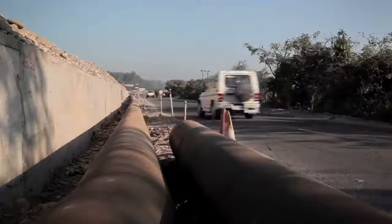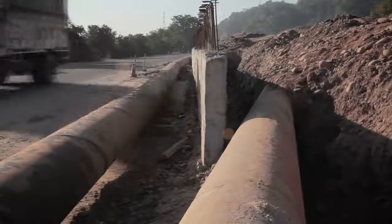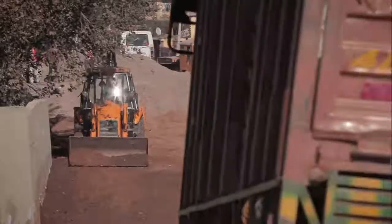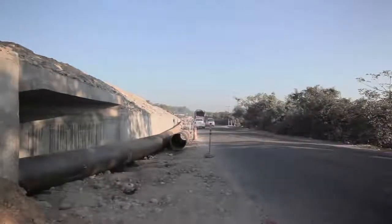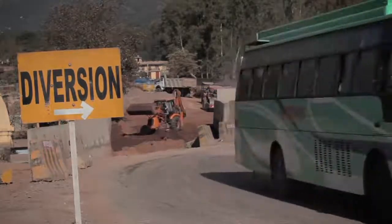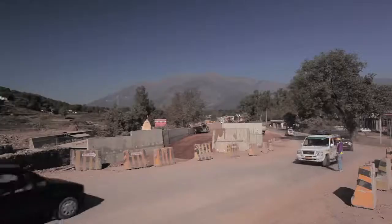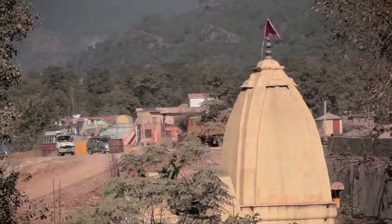Near Nagroda, the main water pipeline to Jammu City came in the way of the new road alignment. We created a diversion for the pipeline and constructed a culvert to protect it. And this was done without any disruption to the town's water supply. At another location, the road's alignment was altered to preserve a local temple.